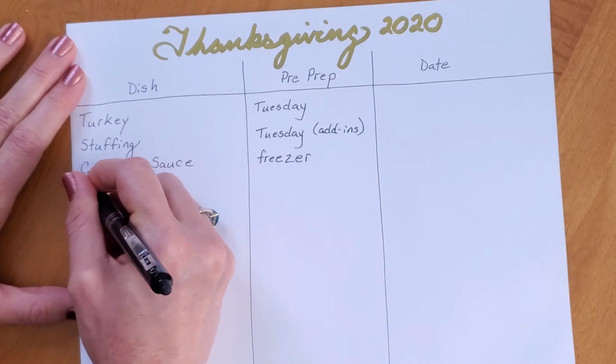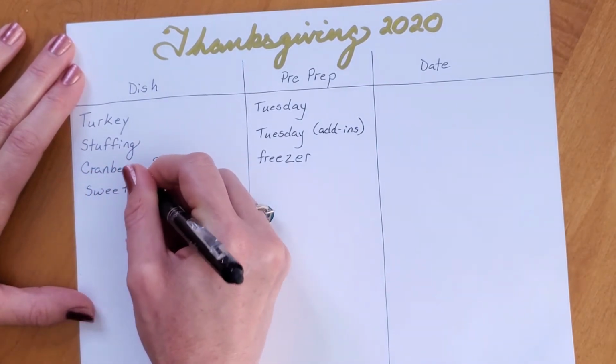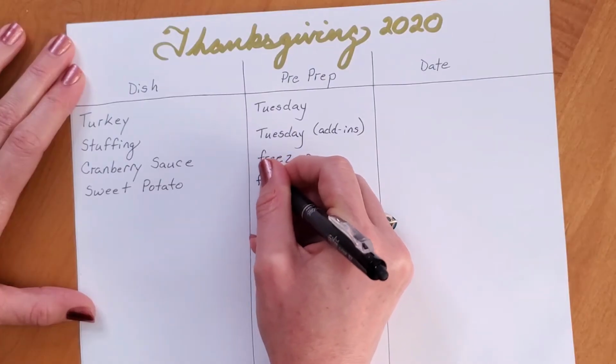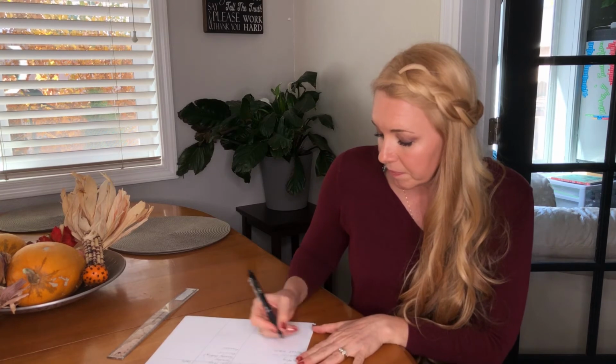We have a sweet potato. And this dish can, again, go in the freezer. So I'll probably do this one 2 weeks before actual Thanksgiving, and then just pull it out a couple days before so it can thaw in the fridge and then just throw it into the oven.